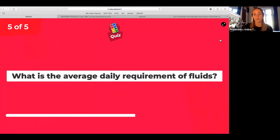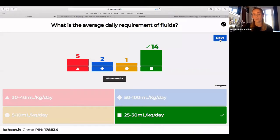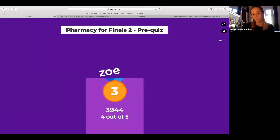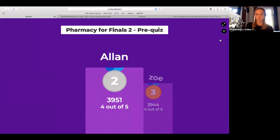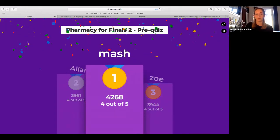Okay, last one. What is the average daily requirement of fluid? Brilliant, so 25 to 30 mils per kilogram per day. Again, all in the BNF under treatment summary, and then fluids and electrolytes. Okay, so let's see who's the winner. Brilliant. Well done, guys.